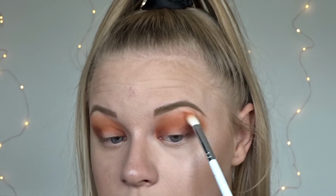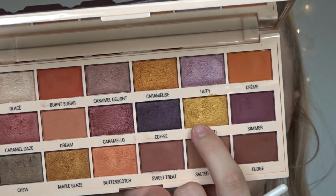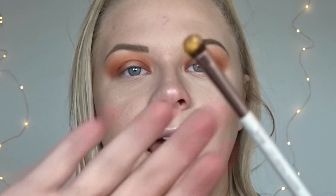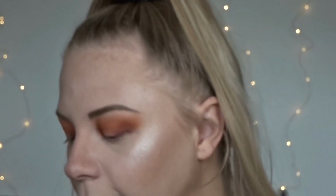Right, now I need a shimmer for my lid, and I want like a true gold shade. So I'm going to take Confetti, which is this one here. And I want to take it dry first, as I always do, just to see if it's going to be pigmented. And look how much it's picked up on the brush. So I have a good feeling about this. Let's try.